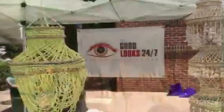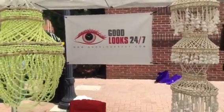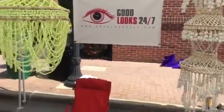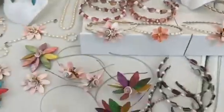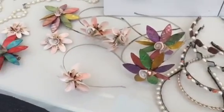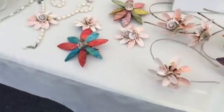This is nice. So this is Good Looks 24/7. You can go to www.goodlooks247.com. And she was just telling me it's all seashells, coral made. So, I'll get the beautiful.